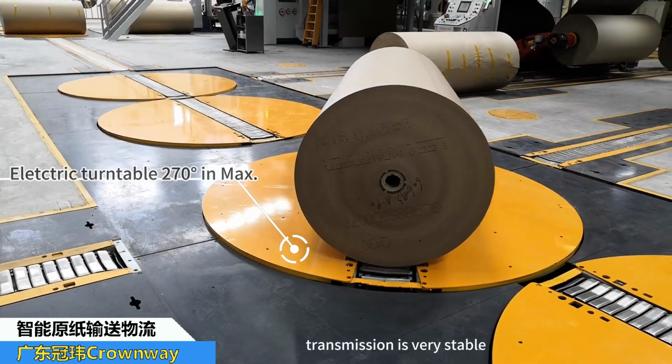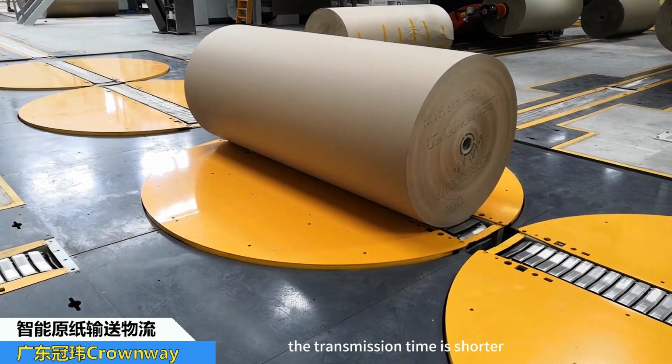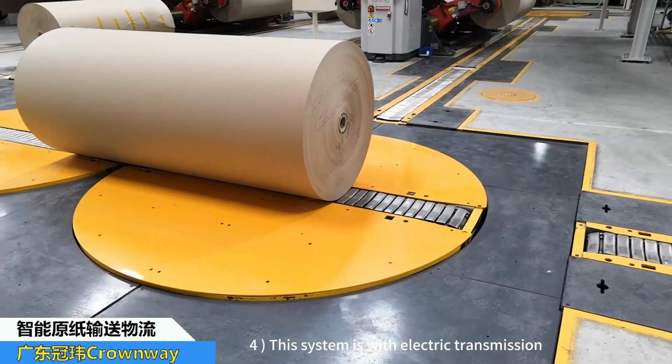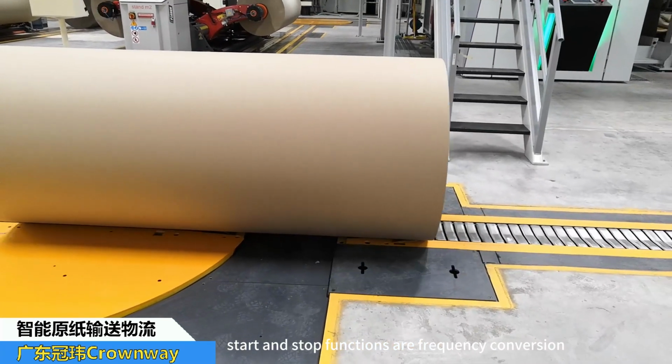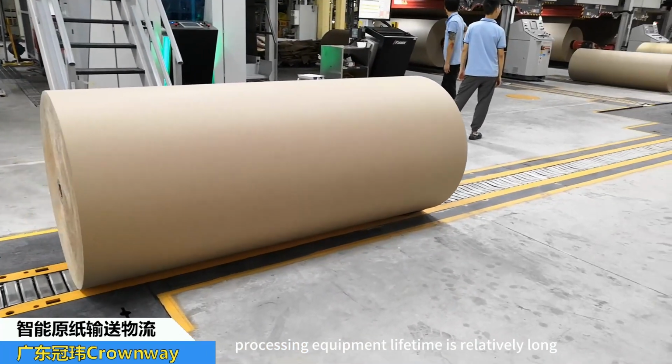3. This system is adopting chain plates, and the paper roll's transmission is very stable, paper roll damage is minimal, and the transmission time is shorter. 4. This system is with electric transmission. Start and stop functions are frequency conversion processing. Equipment lifetime is relatively long.